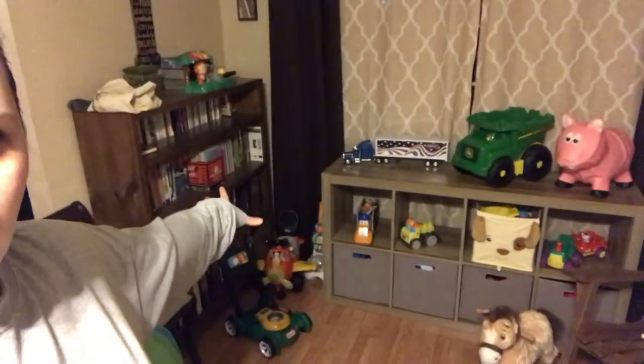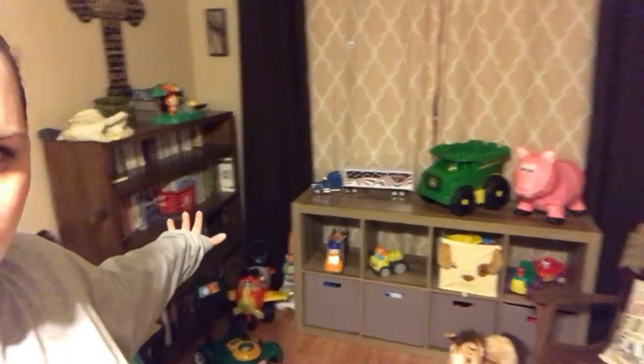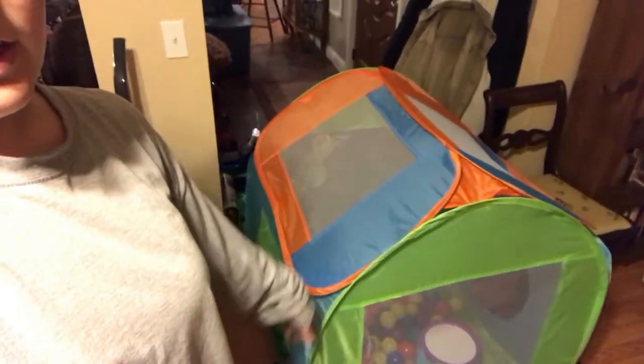I really like that storage situation for now. It gets it all off the floor. And we just moved his little ball pit over here. And I put up his pack and play because he's never in it. But that's it. That's what we did.